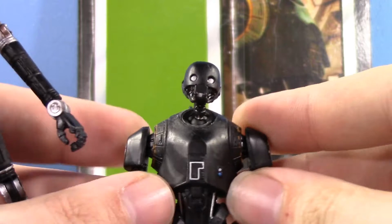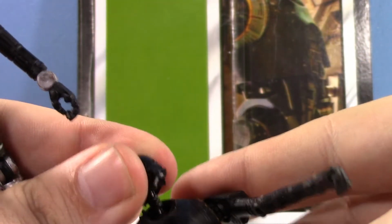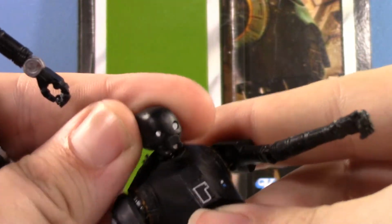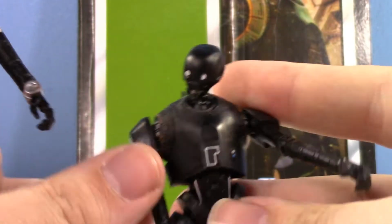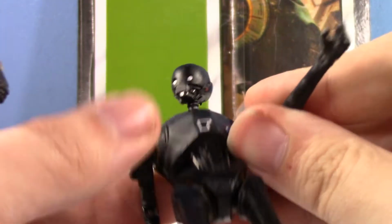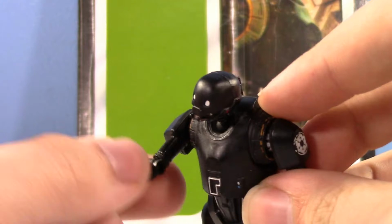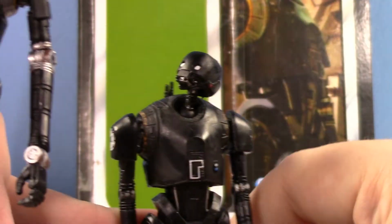Do I still like this old one? Yeah, I still really do. Because you can still get his arms. He still has the double ball-jointed neck, which is cool. And you can still have him as a sentry. You can still be like, I am Imperial Sentry, but I am sort of like Alan Tudyk, except I didn't start talking in his voice.